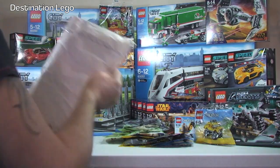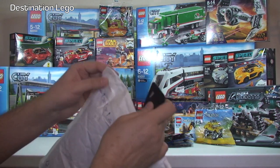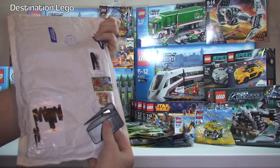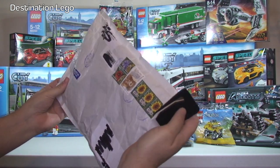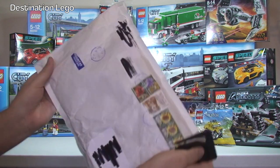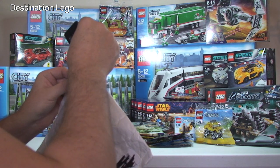So two of those. And finally, guys, we're on to the last package. I'm sure you're all pleased to hear. It is, I guess, the biggest polybag one. This one's from a Bricklinker and it's obviously come from abroad, Romania by the looks of it. Let's take a look what's in here, if I can get in.